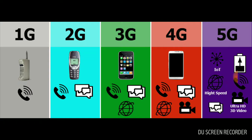1G was basically just voice for the brick phones you'd see in old movies. They weigh a ton, carry it around in a backpack. Just terrible. And then 2G, that was voice and messaging. Great for, you know, professionals who want to just send quick texts. Nokia was a big provider in hardware.